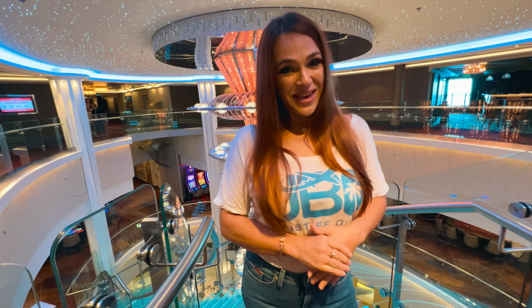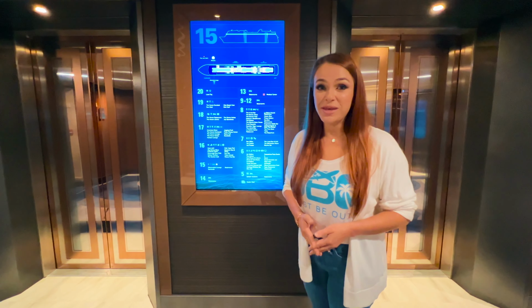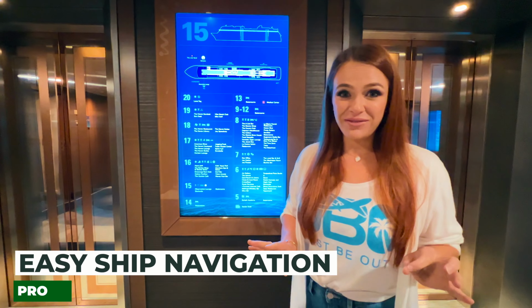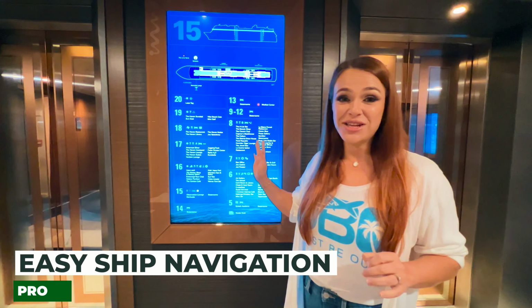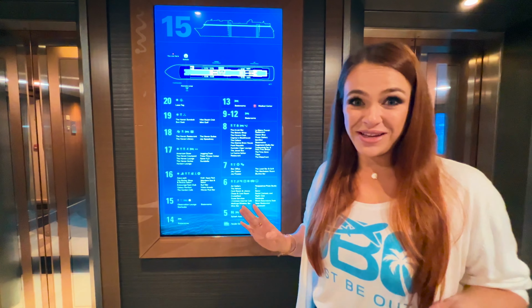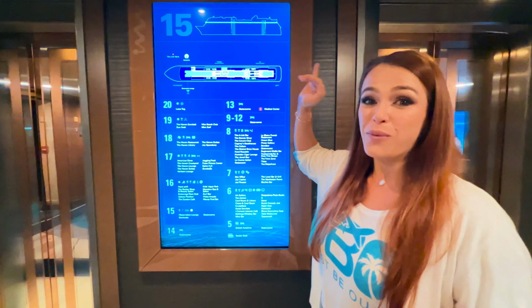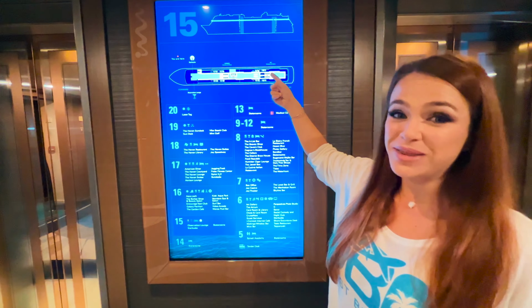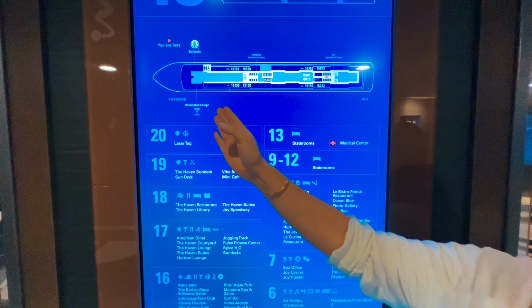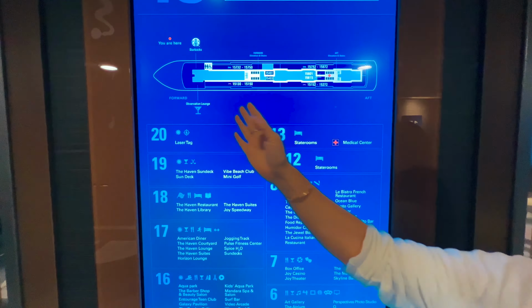One of the big pros for me are the navigation screens. I am really bad with navigation, and I can find these navigation screens on every deck next to all elevators. Here it shows you where you are on the ship with the little dot. It shows you where the back and the front of the ship are, and the layout of all the decks, so you can easily find what you're looking for.